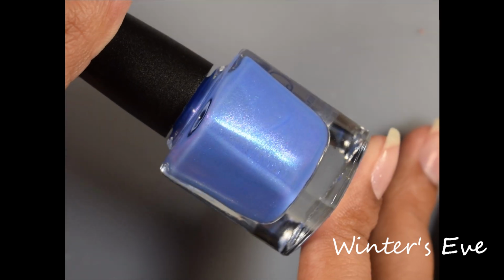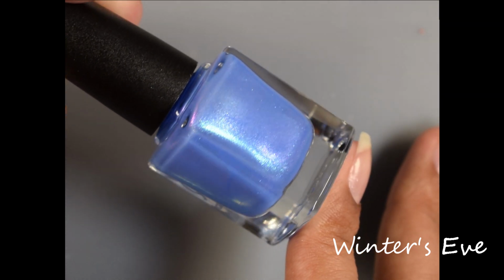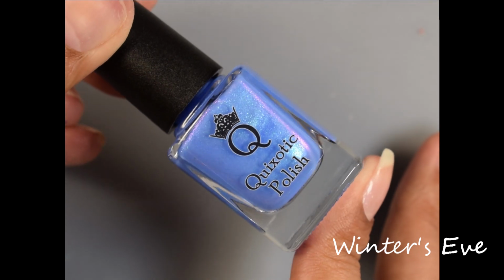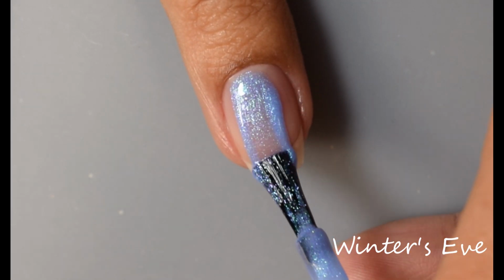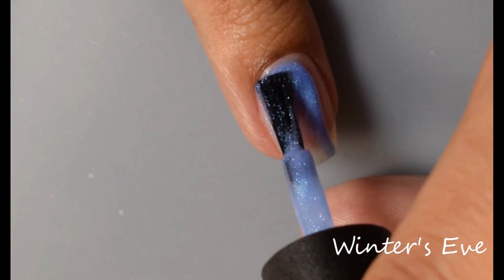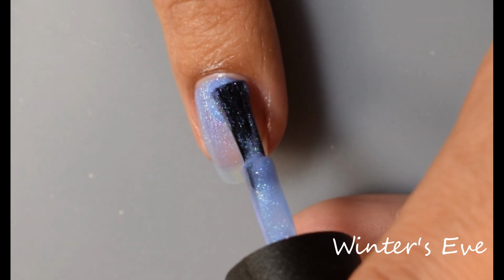And next we've got Winter's Eve. This is an icy baby blue shimmer with aqua to purple to pink shifting micro flake. When this releases, it will be 10. So this is, in my opinion, more of a Corelli feel on application, though it does apply very opaque on the nail. On this first coat here, you can see what I'm talking about. It really stays where you put it. There is a bit of a squish factor to it on application and very lovely buildup.